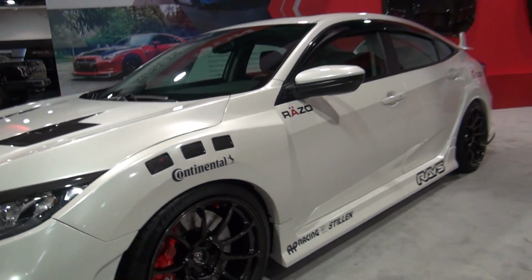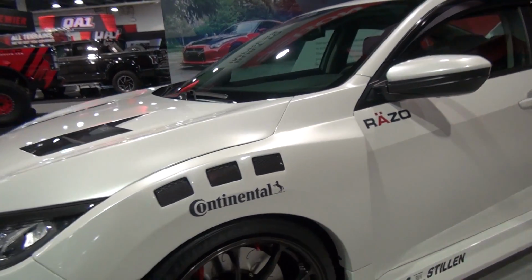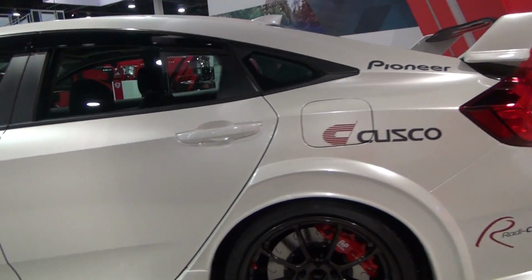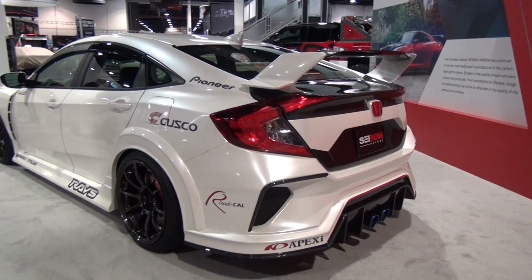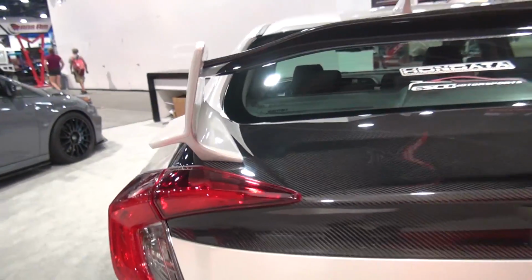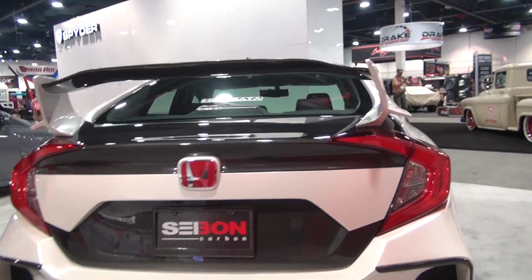Suspension's done. Wheels are done. Fenders. Check out these fenders. Fenders are done. This is an overlay, but it looks insanely cool. The rear is all done. And that spoiler, does it look familiar? It should. We just saw a car that had the same spoiler. It's a Type R spoiler, but the fitment is awesome. I mean, it fits on the car and it looks awesome. I hate to keep saying that word, but this car really is the pinnacle.